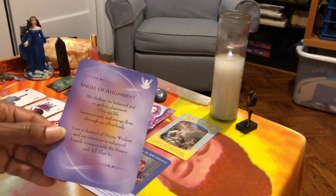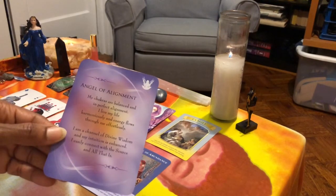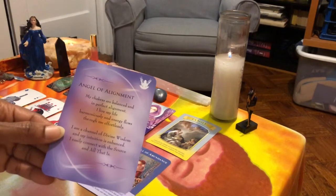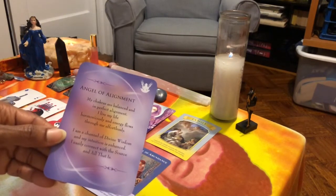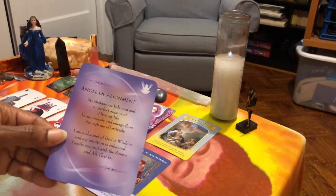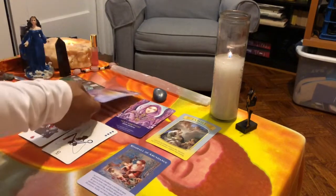My chakras are balanced and in perfect alignment. I live my life harmoniously and energy flows through me effortlessly. I am a channel of divine wisdom and my intuition is enhanced. I easily connect with the source and all that is.